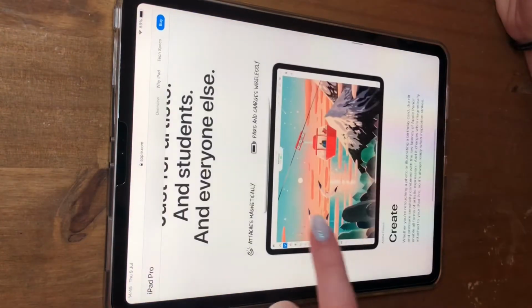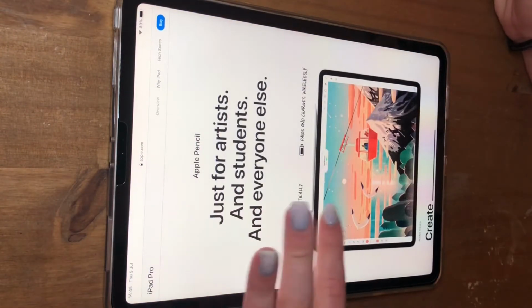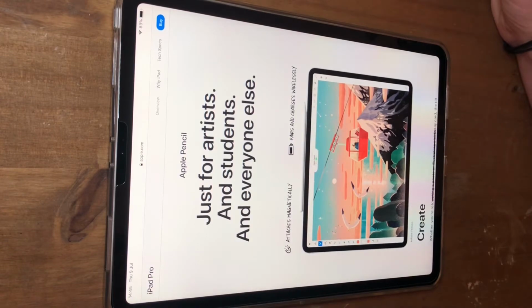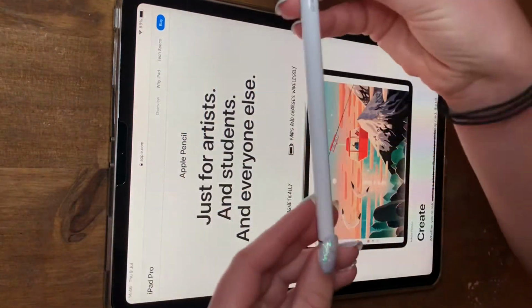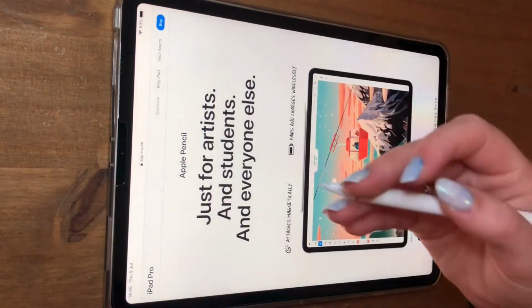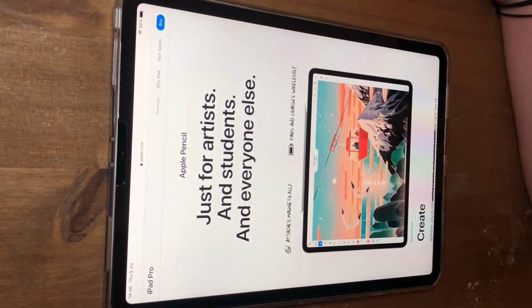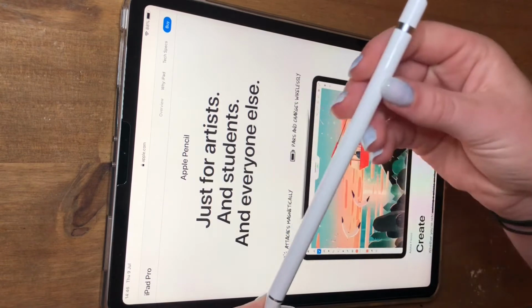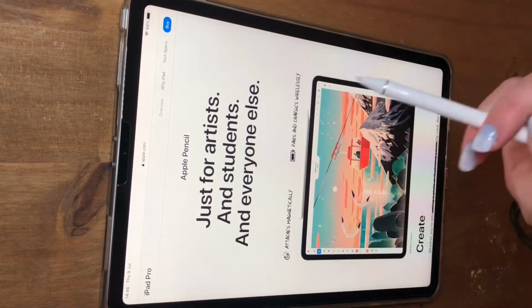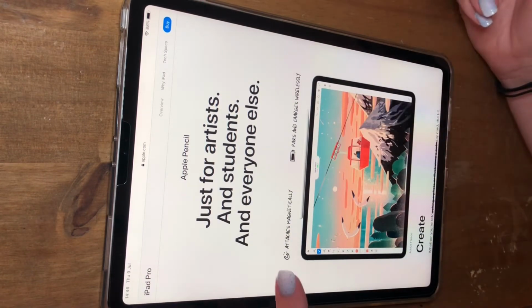I really am down to try the Apple Pencil at some point. I think if I do go to university, I will be using that because the equivalent I have right now is this high sensitivity stylus. It is good, I do like it and it works fine for drawing and writing, but it isn't the Apple Pencil. It's designed to look like the first gen Apple Pencil and this one would be the second, obviously.